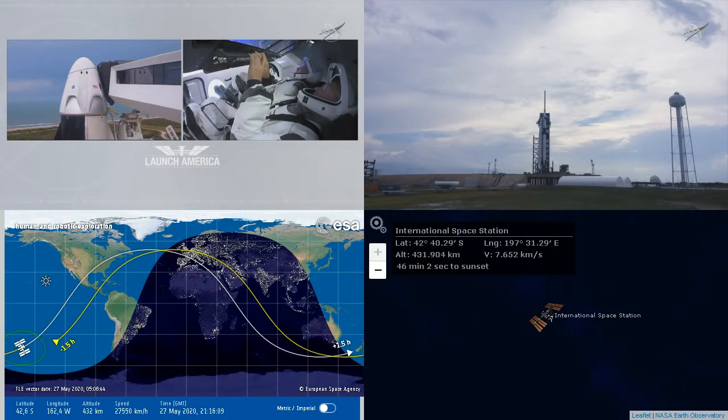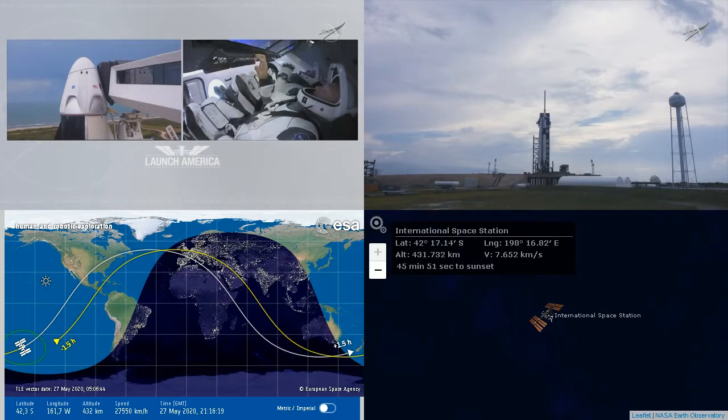And you heard seat rotation. They rotate the seats prior to their actual flight to where they're a little bit more parallel to the ground, and that puts them directly in front of those displays. We'll see them rotate down, just giving them easy access to get out of the capsule.